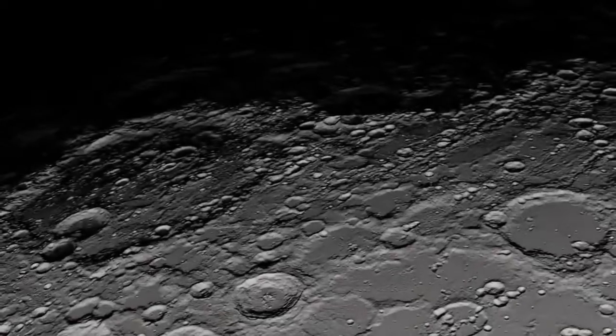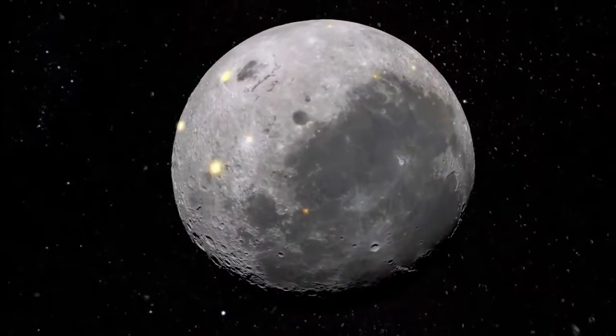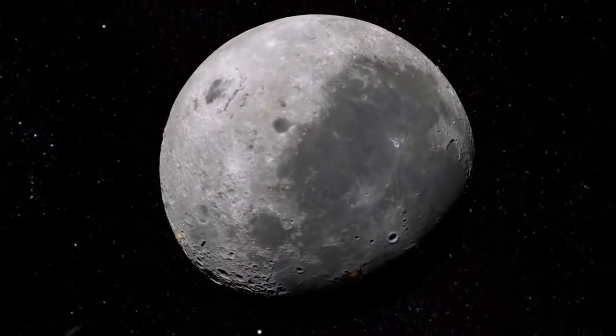So for example, when we look at the Moon, we're seeing a surface that's much older. We can use impact cratering on the Moon to understand how many impacts happened, and the size of the objects that were hitting each other in the early solar system.